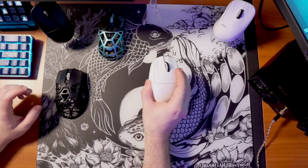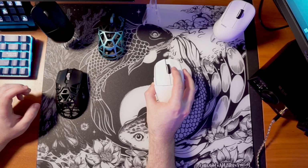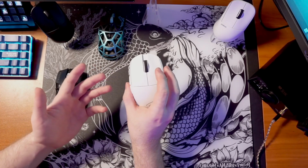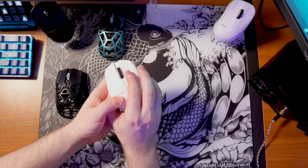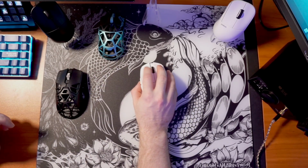My only issue with this mouse, though, is you can hit the side of the scroll wheel and actuate it, which is weird to me. And it's not a different macro. You can't macro that. It's the actual click of the scroll wheel. Where if I move it to the right, it doesn't click. But if I move it to the left, it clicks. But I never really have an issue with it because I click straight down.